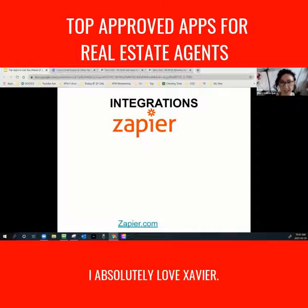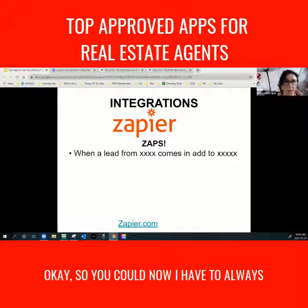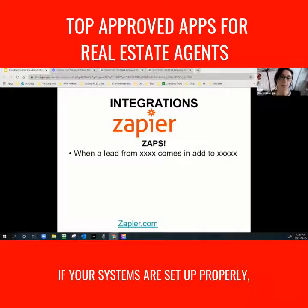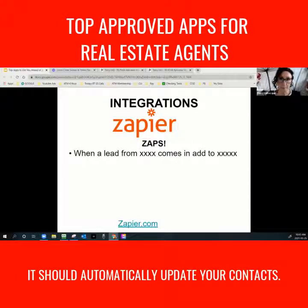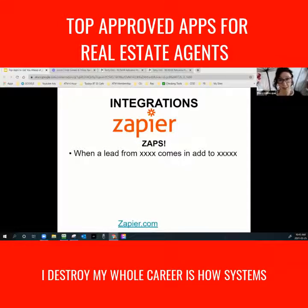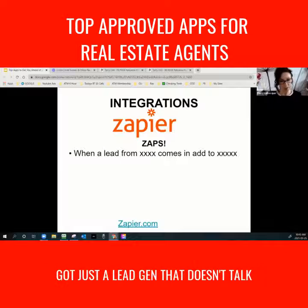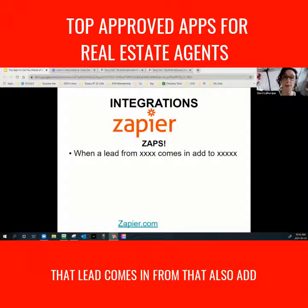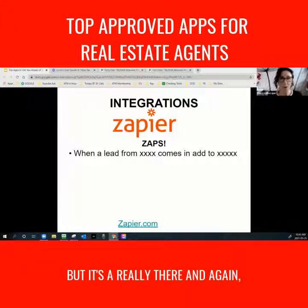Now, Zapier. I absolutely love Zapier. It does what we call zaps, and we use this all day. I always have to preface this with: you guys as agents, if your systems are set up properly, if a lead comes into your CRM, it should automatically update your contacts. That's what my whole career is, how systems are set up so that kind of stuff works. But Zapier could, if you have your CRM set up properly and then you've got a lead gen that doesn't talk directly to anything, you could say when that lead comes in from that, also add it to this. It takes some understanding of how it works.